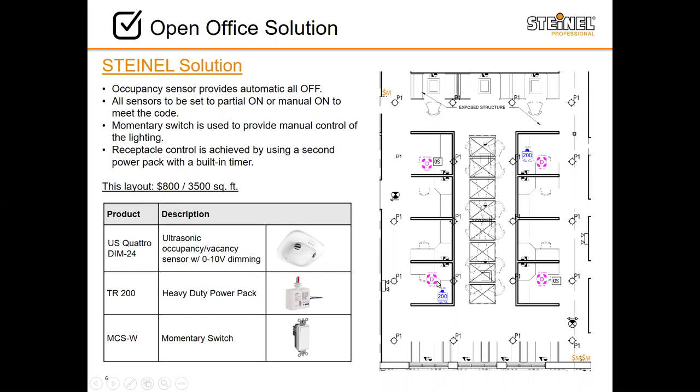And we've got 2 power packs, one to power the lighting load, and then a second one to power the receptacle control. So 2 power packs. This particular space required 4 ultrasonic sensors and 2 momentary switches, one at either entrance, right, for manual override. So very short, simple bill of materials, very cost effective. You'd be looking at about $800 to the contractor with this kind of a solution.